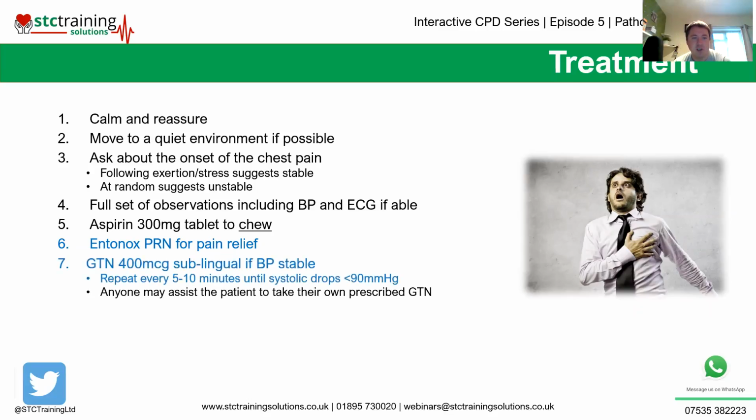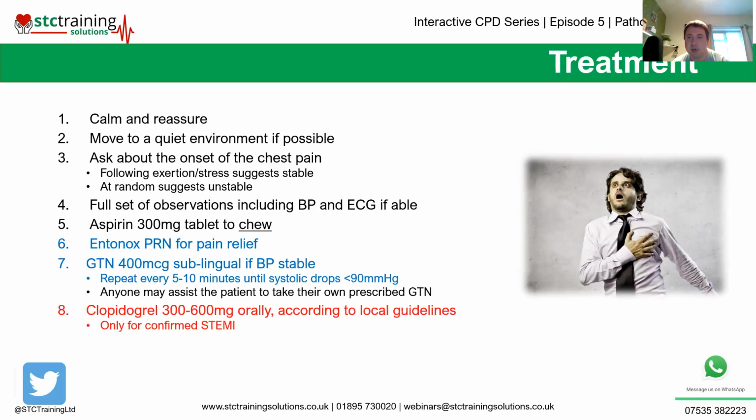Entonox, again, if you're qualified. GTN, again, if you're qualified, provided the blood pressure is stable, repeating every 5 to 10 minutes. Again, anyone can assist them to take their own. I've put clopidogrel there in red, okay? If you're suitably trained and your company allows you to do so. I've never known a company allow anyone other than paramedics to administer clopidogrel, because it's such a risky drug. Clopidogrel is a blood thinner like aspirin, and we're giving up to 8 times the recommended daily dose in the case of a STEMI. So I'm putting that in there in red just because I want you to be very, very careful.